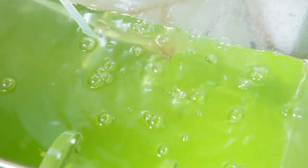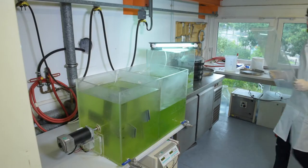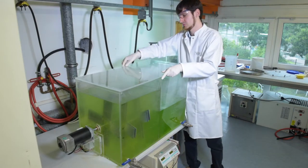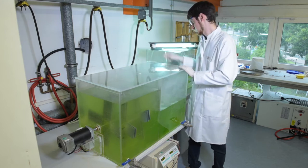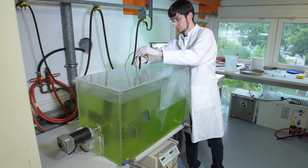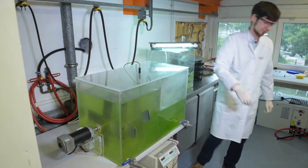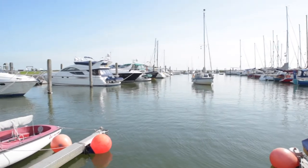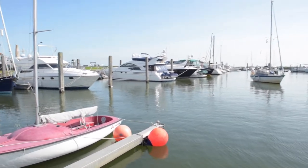The researchers then simulate the day and night cycle, the temperature of the ocean, and the aeration of the water, an environment that invites microorganisms to settle on the plates. After just 6 weeks, scientists can tell whether the coating will last in the water. If it proves effective in the aquarium, it must then undergo another tough test in the ocean.